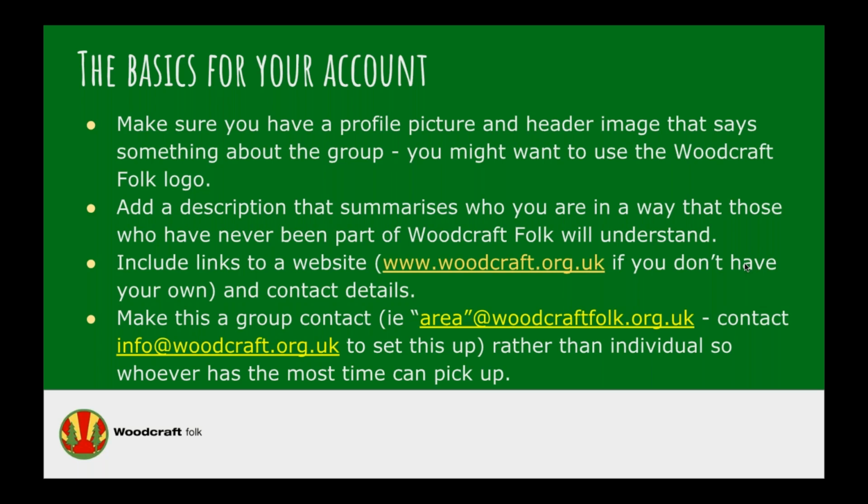If you've not got a local website, you can link through to woodcraft.org.uk, or you can link through to your group's page or the district's page on woodcraft.org.uk, so that people can then access those details directly. And you want to make sure that you've got contact details on there. So if anyone's interested, they can get in touch. That might be on some platforms that they could just send you a private message, but you might also want to list an email address. And again, as I mentioned previously, making this a group contact rather than an individual one means that whoever has the time, or is not on holiday, can pick up and deal with any inquiries.